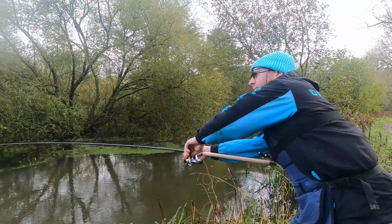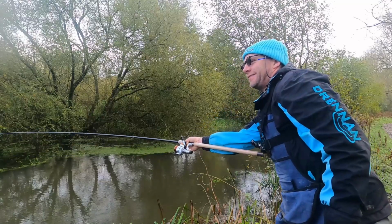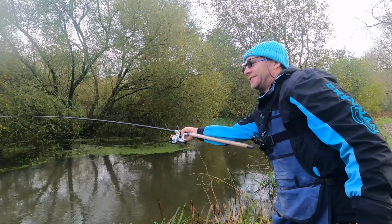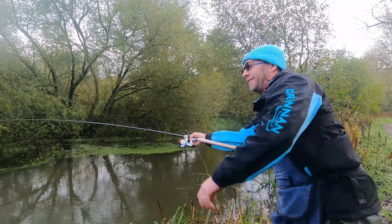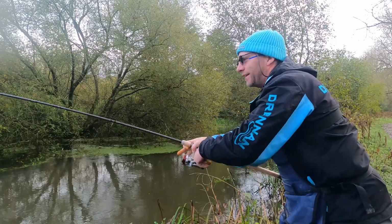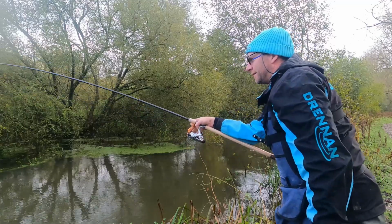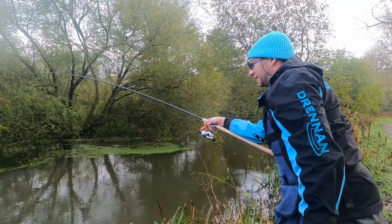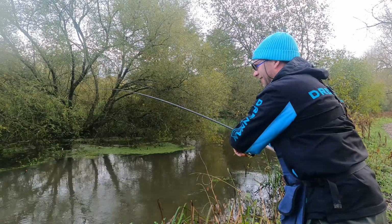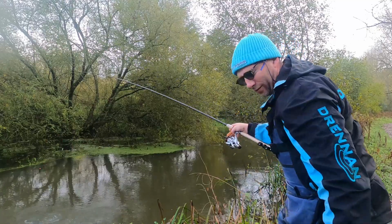That's a better fish. Oh, it's a trout. It's a big trout. Just jumped out. Oh. Eight and a half going this low. I presume it's a trout. I did have a chub the other day, tail walked me. Yeah, it's a trout. Nice one. It's not a monster.